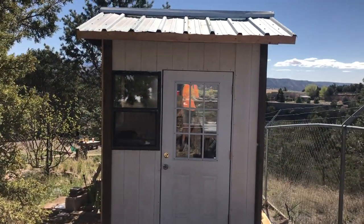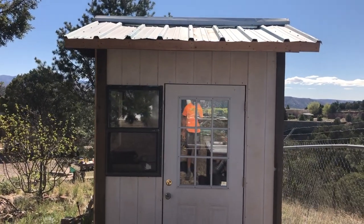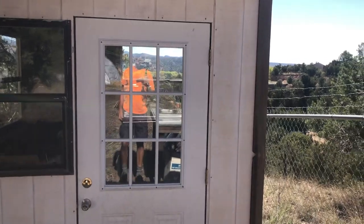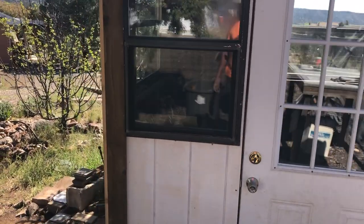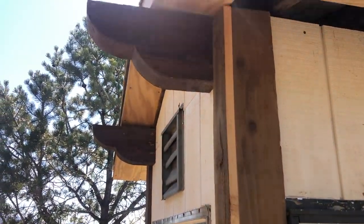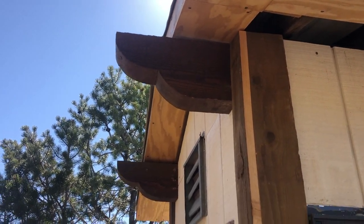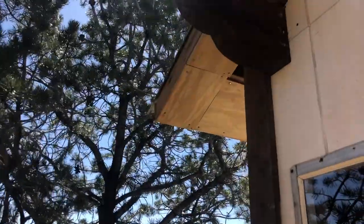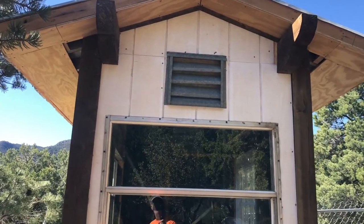Good morning. Got our final details to finish up here now on our little garden shed. Got the door in, got the windows in, got a bunch of the siding on, so now I just need to finish out some of the trim. Had these corbel pieces that were left over from their new studio build that I chopped down and cut in half and put here on the end of the gable on the more visible side.